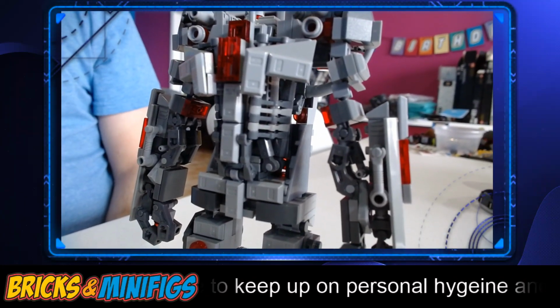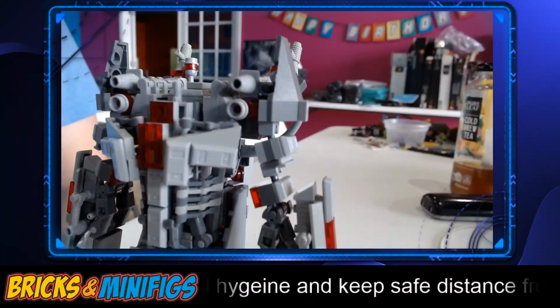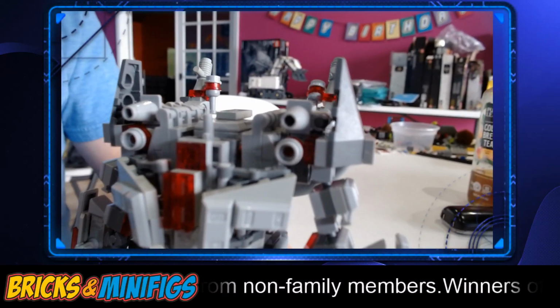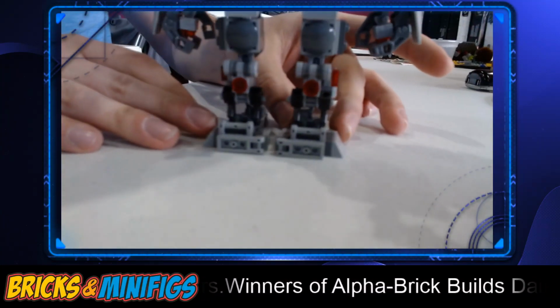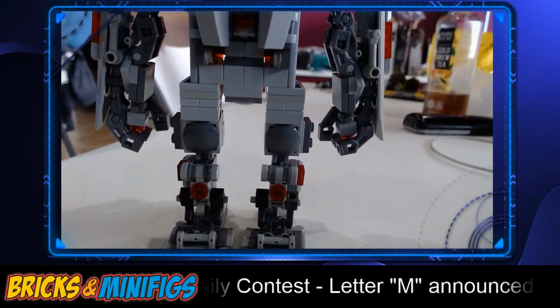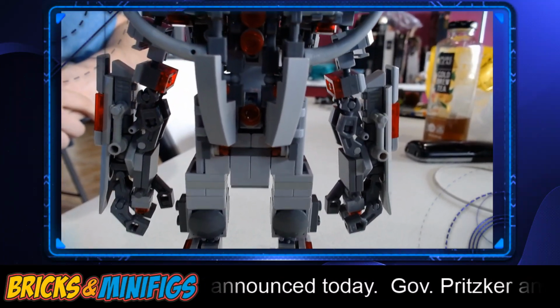Really cool artwork and stuff. Dave says, "Whoa!" I don't know if he was talking about your bot or my music. Just kidding. All right, so I'm gonna flip it around. You guys can see the back. I'm gonna go back down to the feet. Refocused here. That's about a good distance, about 6 inches. I got a steady hand.